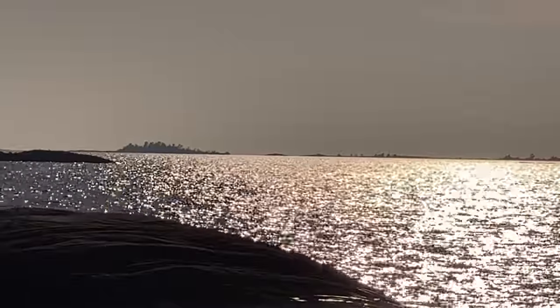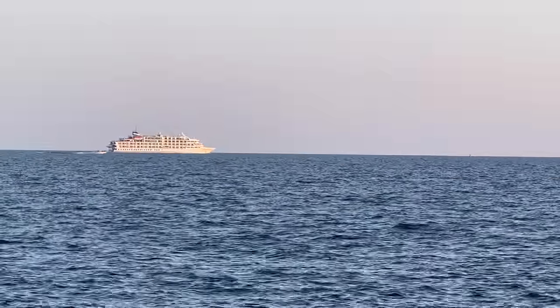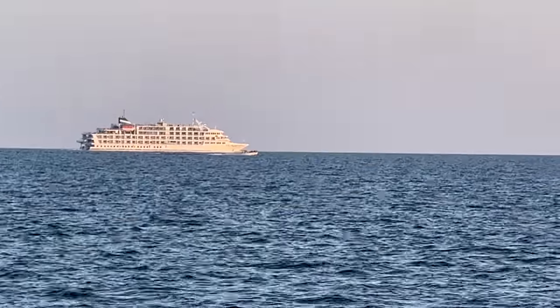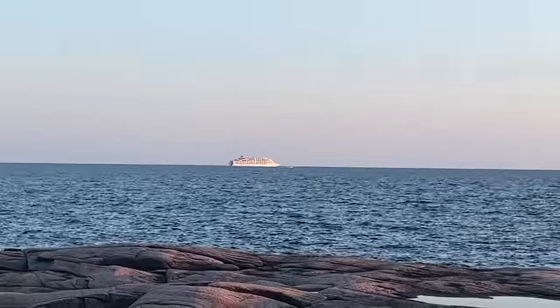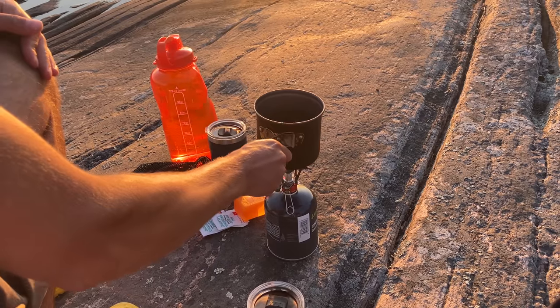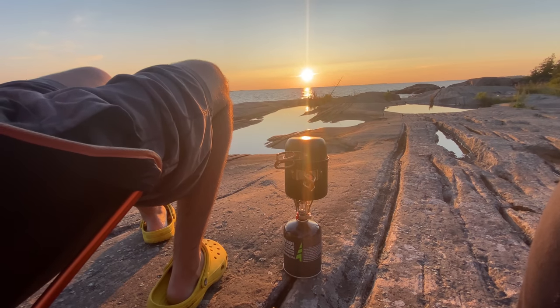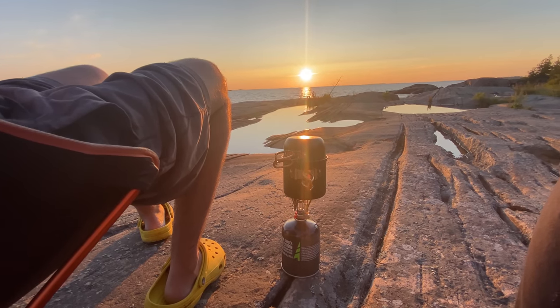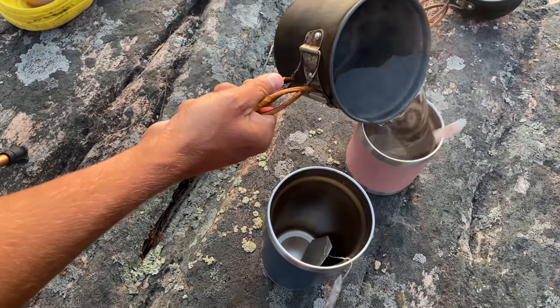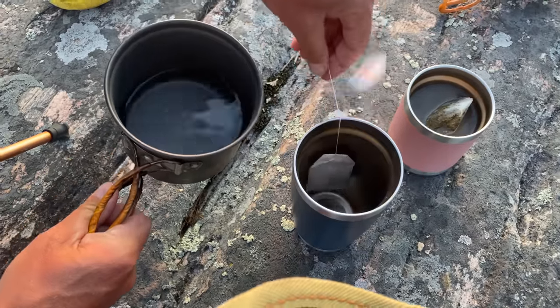We had no idea that there was actual cruise ships on Georgian Bay. Look at that thing. It's pretty serious. Backhand. Oh, that's a bummer. Oh, you hold your tea bag. Yeah, I live and learn.